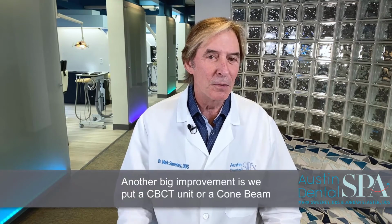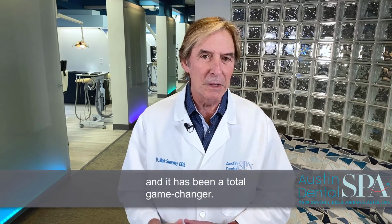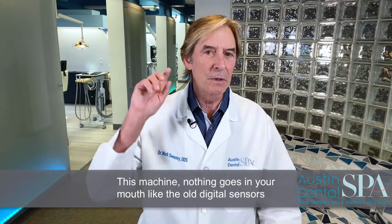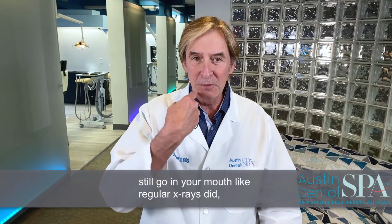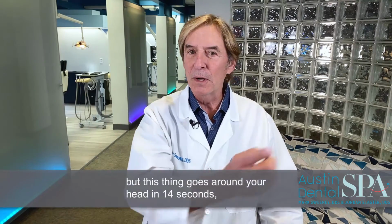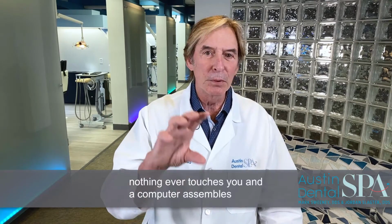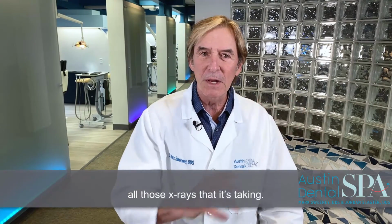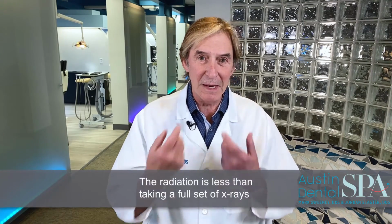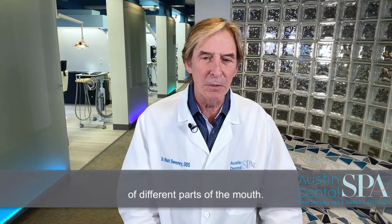Another big improvement is we put a CBCT unit, or a cone beam computerized technology, into our office just last year, and it has been a total game changer. With this machine, nothing goes in your mouth like the old digital sensors still go in your mouth like regular x-rays did. But this thing goes around your head in 14 seconds, nothing ever touches you, and a computer assembles all those x-rays that it's taking. The radiation is less than taking a full set of x-rays in the mouth, which used to involve 20 different views of different parts of the mouth.